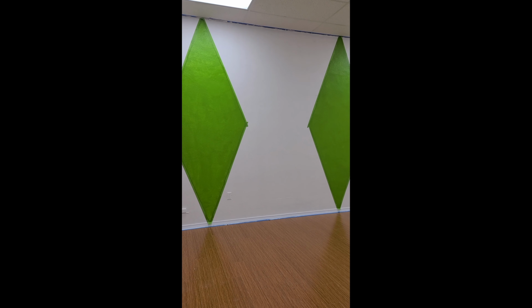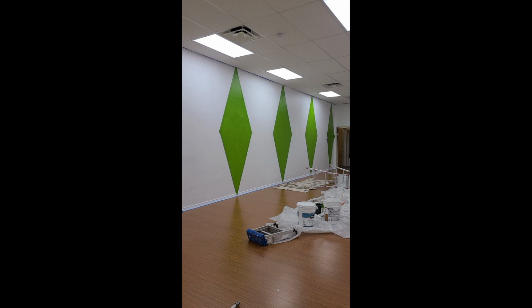But we need a second coat and some other things that are going to happen with this. The tape that we used yesterday fell off the walls. So we had to figure something out, or Josh had to figure something out, because this is Josh's project. I just helped paint the green after he put all the diamonds up. But yeah, so we'll probably come back in tomorrow and paint the diamonds again.